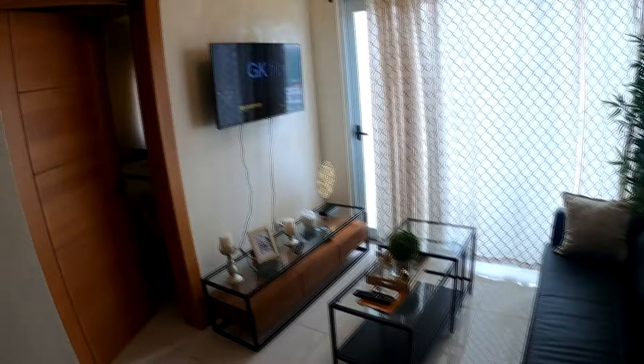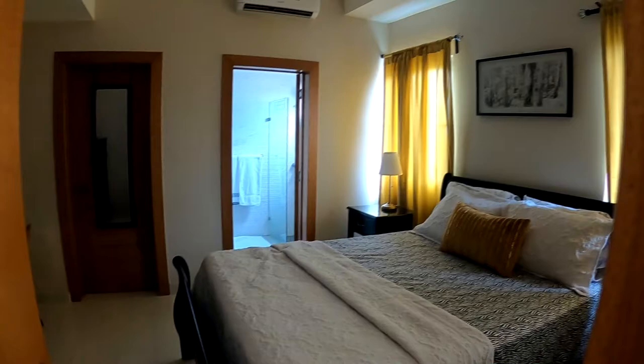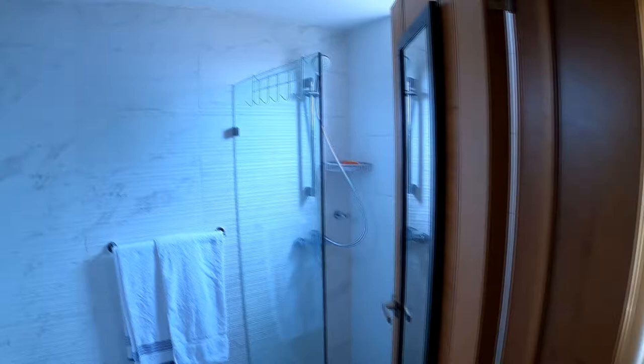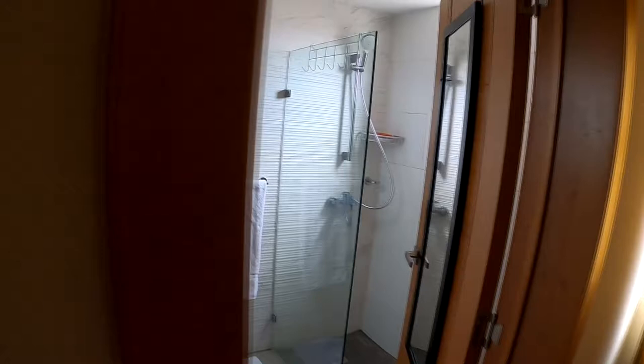Living room area, and then into the master bedroom, or the only bedroom, just so you can see it. Very nice. Very, very nice. And the bathroom. And finally, our closet, wood lined and nice indeed. Show you that closet. And that's basically it.